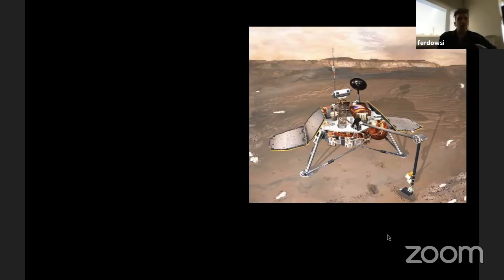We get all the way to Mars successfully. We come in with a heat shield, top of the atmosphere. You're going 10,000 miles an hour. You're slowing down. You open up a parachute. The parachute works perfectly. All of this is going great. It's all the way to just a couple hundred meters above the surface of Mars.